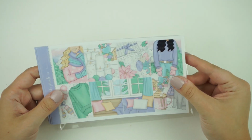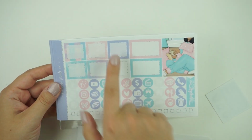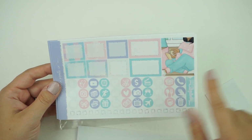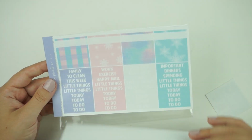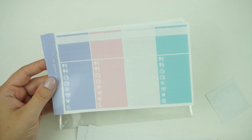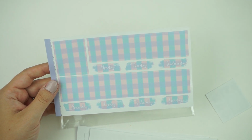I love the marble. So cute. A ton of deco there with some different girls. I love, look at these colors. Just look at them. They're so perfect. You have your extra full box here with the girl. You have your functional page, your half boxes page, your headers page, your little things page, your ombre hair checklist page, and then last but not least, your bottom washi page.